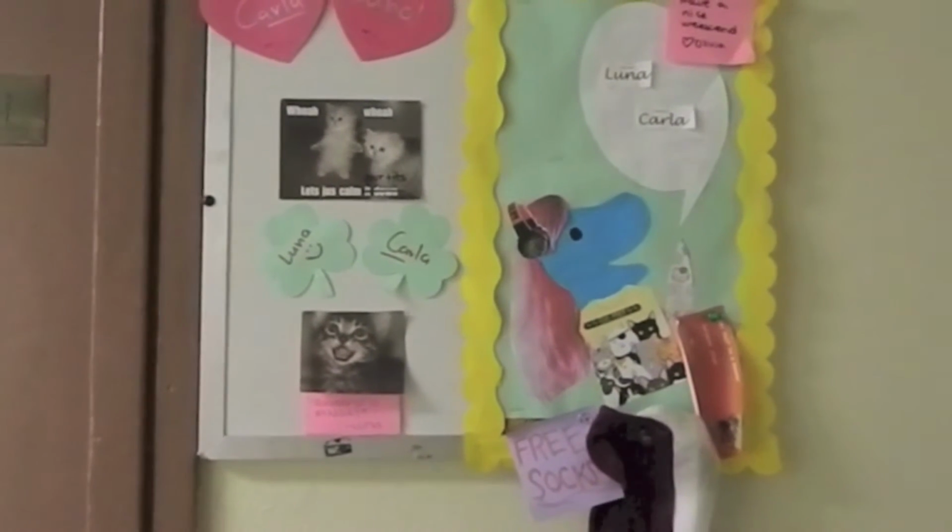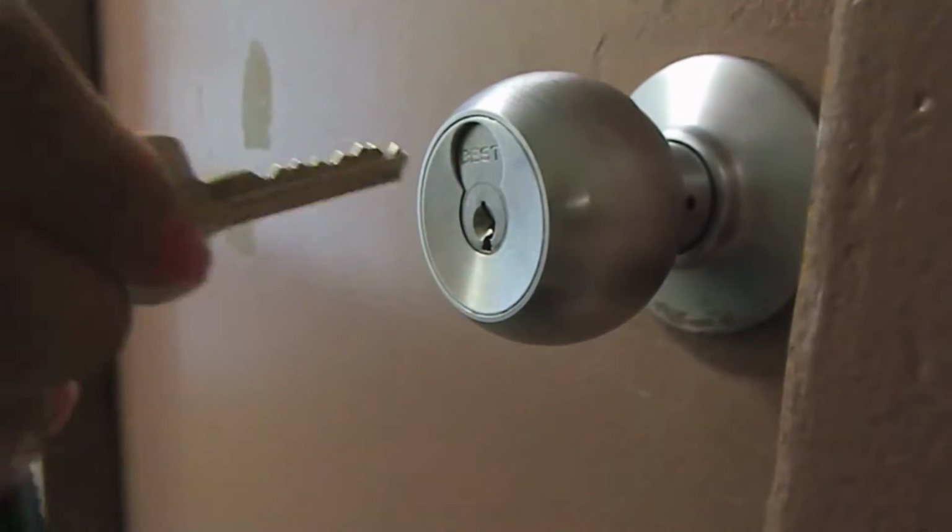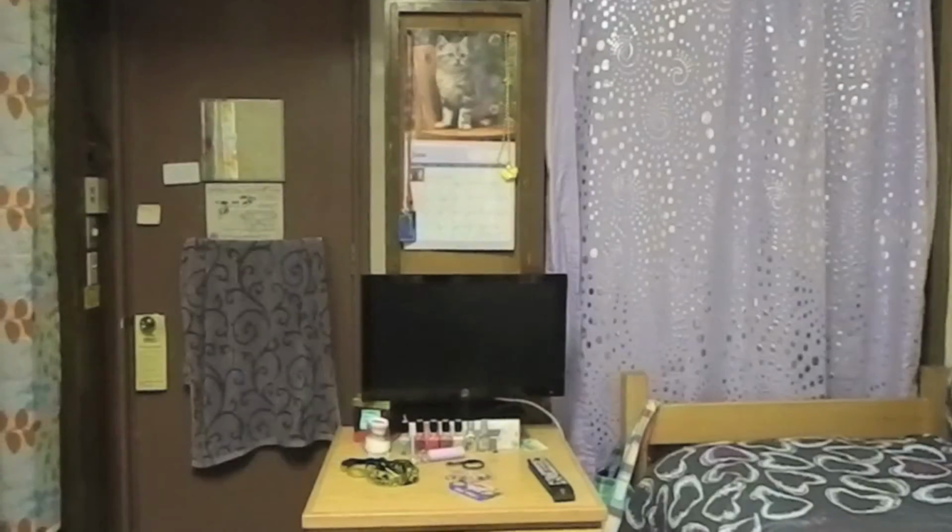Alright, so I'm first, and my roommate's name is Luna. So let's go inside. The first thing you'll see on the left is a bookcase. I have the top three shelves. On the top shelf, I just have miscellaneous things like household things and medicine and my vitamins. On my second shelf, I have test tube shooters from Urban Outfitters. I don't use them, decoration only. And I have my books that I use for my classes and some notebooks. My third shelf is just where I store all my shoes. I used to have more, gave them to my parents.